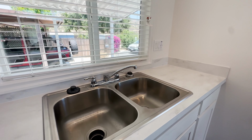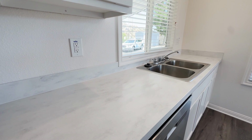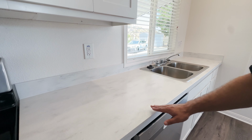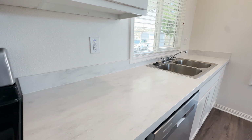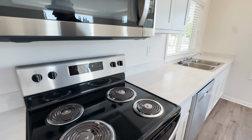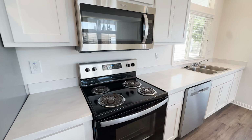A lot of people like to option those in. It's a great option. But these countertops are similar to the other two homes we toured, just they're white solid surface Corian countertops with a 4-inch backsplash. If you want to learn more about the different backsplash options, make sure you check out the last video or the last home we toured. We go over the different options you have for backsplash.